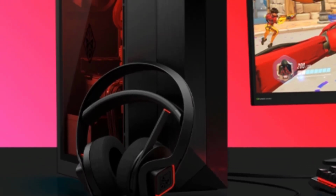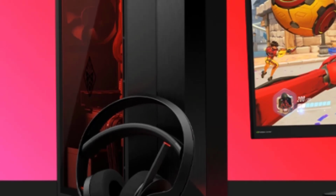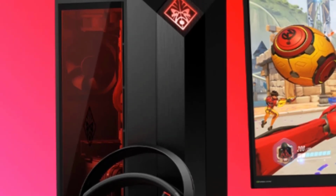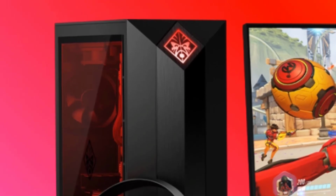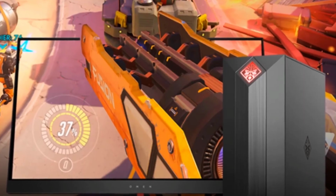Perhaps the most impressive part of the Obelisk is the price tag. Despite the high-end RTX card and that rock-solid CPU, the Obelisk comes in just under $2,000. This is largely due to HP trimming off all the non-essential frills that tend to pad out the price of several similarly spec'd machines.